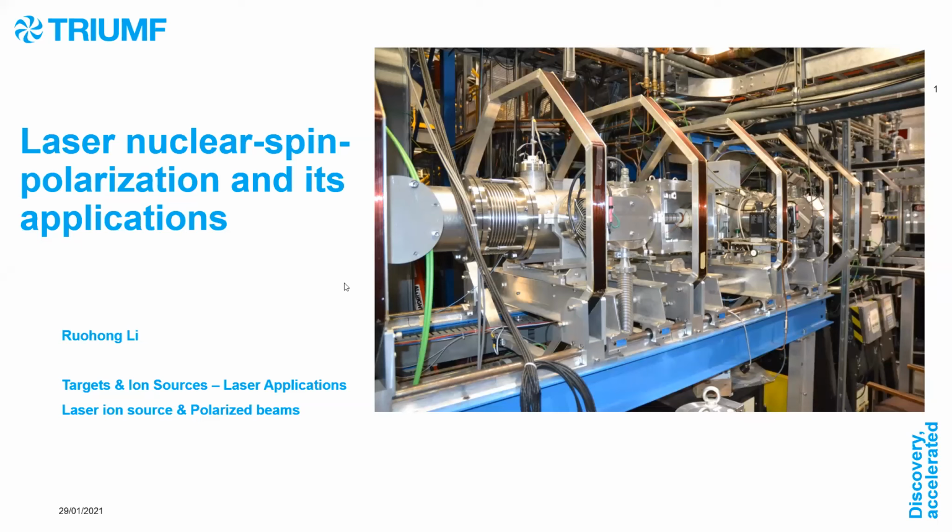Okay, so thank you for giving me this opportunity to present the laser nuclear spin polarization facility at TRIUMF, also talk about its application.